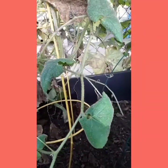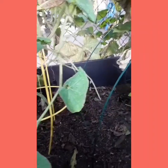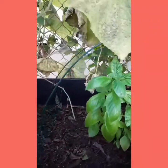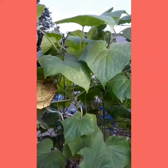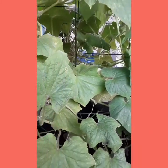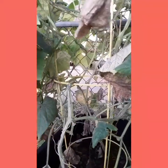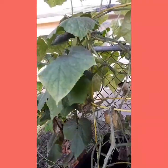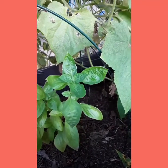I'm supposed to be getting some ladybugs coming this afternoon. So hopefully with that, these ladybugs will have a feast and get rid of all these aphids. But look how nasty and bad that looks. So I'm hoping with a lot of prayer and hopefully with 300 ladybugs, they will get rid of all the aphids. And my basil plant is right in between these two cucumber plants.